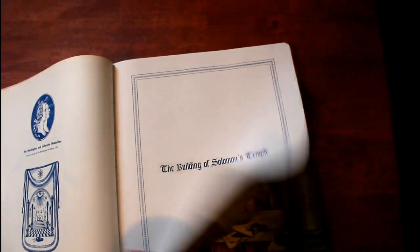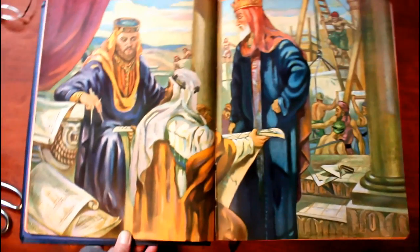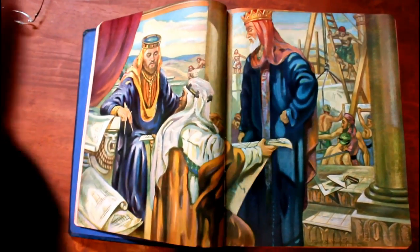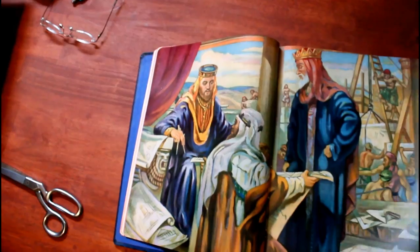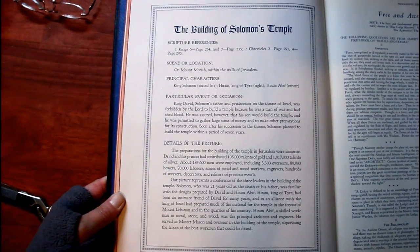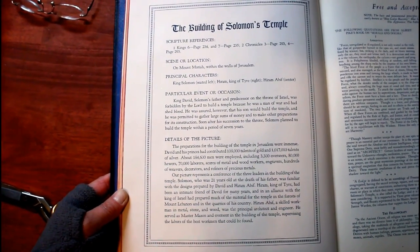So we know that it's Solomon that these people have a really high regard for. The building of Solomon's Temple. Oh, there you go. Check that out. And if you want to look, just pause the video. Oh, free and accepted masonry.